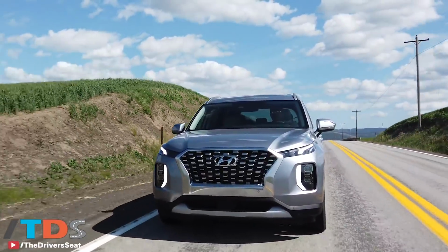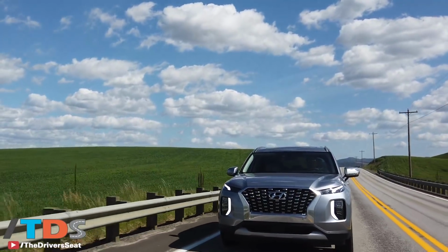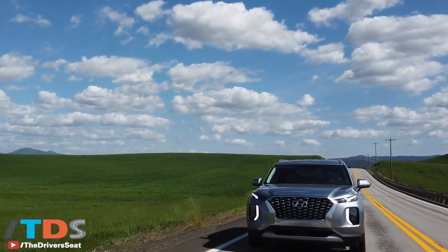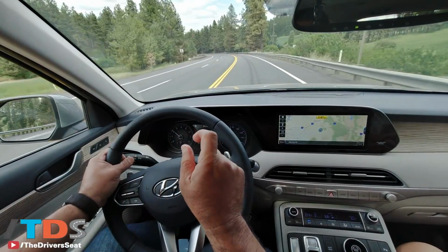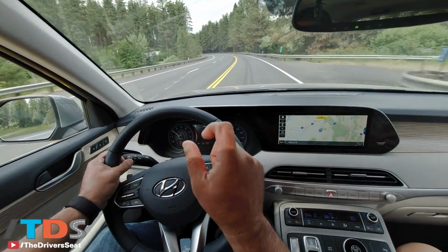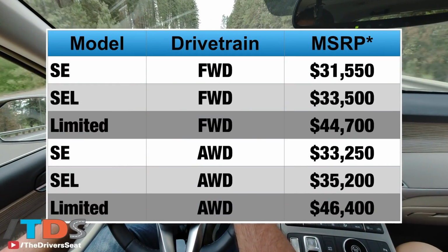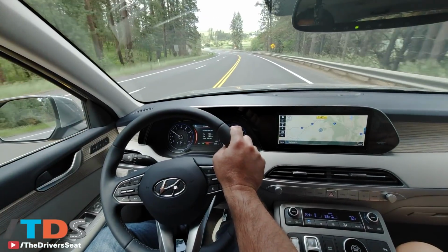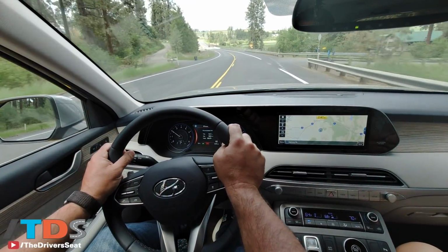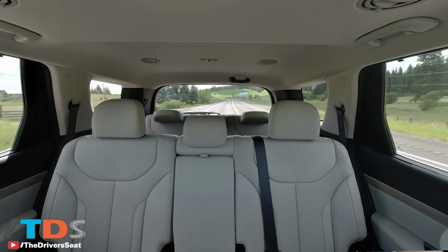You have 7 USBs. You've got wireless charging. The list of features in this vehicle just goes on and on and on. And again, just keep coming back to that one thing: $46,000 for a fully loaded one. That's a great price point, and that's really what Hyundai is all about. As far as seating, you have the option for 7 or 8 passenger, depending if you want the captain's chairs or the bench seat for the second row.